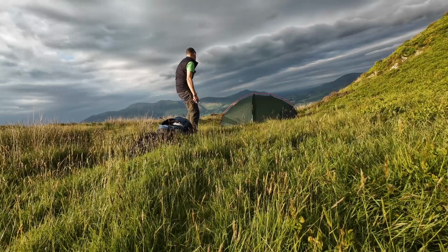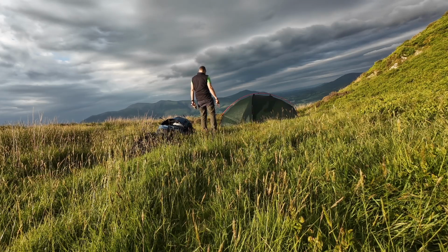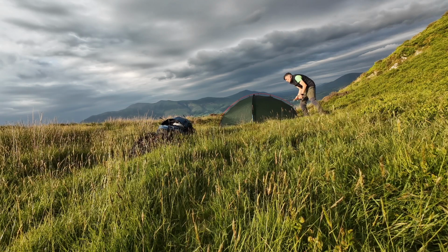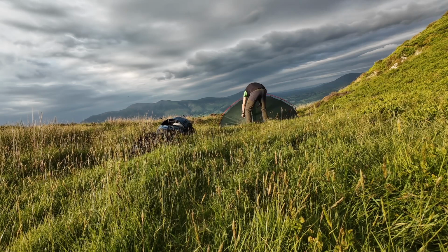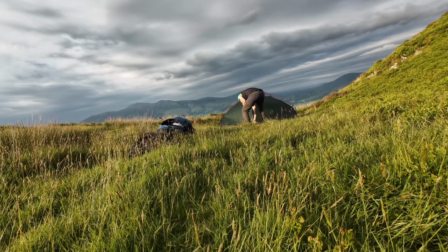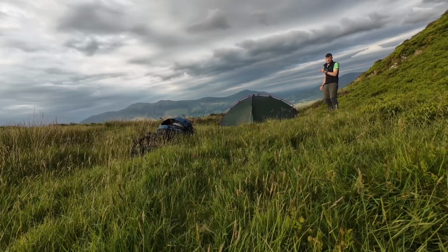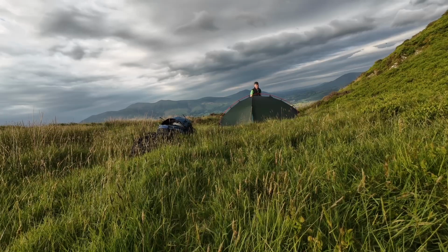Can't even remember the last time I used this. Not Binsey, it was the one before Binsey. Can anyone remember where I was last time? You can tell the difference between a 4-season tent and a 3-season tent, you know. This being a 4-season, pegs are just absolutely beefy, and everything's just a bit more robust. Now, as you can see, it sits right down to the ground. Nothing's budging this thing. Actually, I think the last time I pitched this tent, it was Sail Fell. Right, this tent is going nowhere.